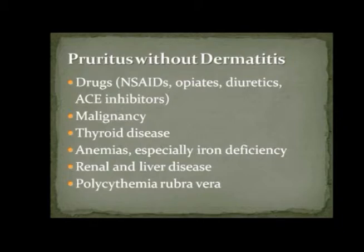Thyroid disease is a big one. Most of these patients have problems with the thyroid hormone level, so it can be either hypothyroidism or hyperthyroidism causing the pruritus. Anemia is another cause, especially iron deficiency anemia. Of course, we all know about liver and renal problems causing pruritus. And polycythemia rubra vera: when you have a patient who always has pruritus when they take a hot shower, this can be an indication that they might have that.